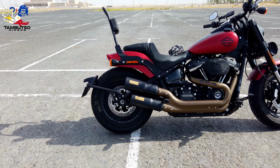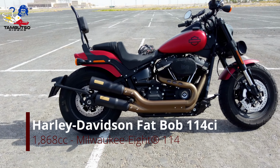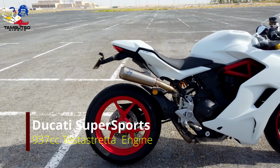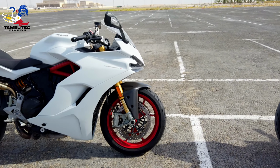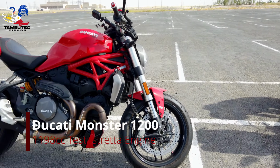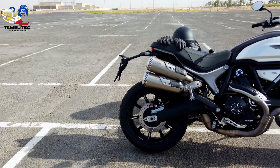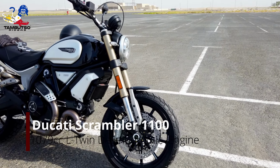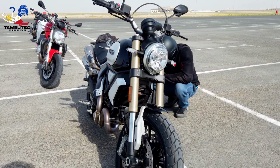So today, let's have a look at these four big motorbikes, starting from the Harley Davidson Fat Bob 2019 model, the Ducati Supersport 937 engine, and the big red monster 1200cc. Of course, our very own, the Ducati Scrambler 1100. So let's have some fun!